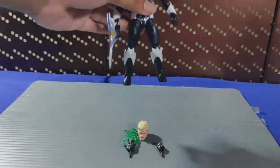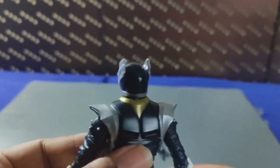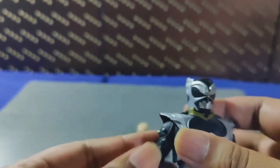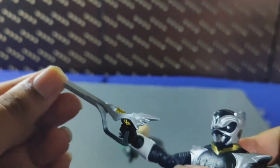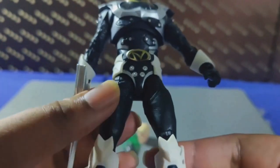Just like the Blue Ranger, Psycho Silver has great articulation for various poses. The figure includes its signature Psycho Silverizer weapon and additional hands for different poses. Pair the Psycho Silver with the Blue Ranger, and you have one epic battle waiting to happen.